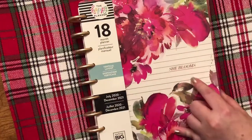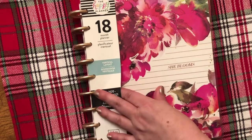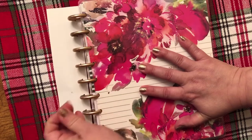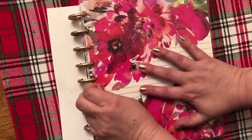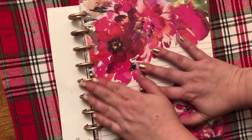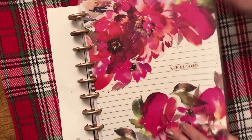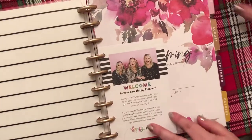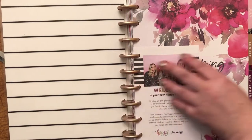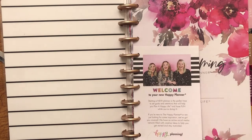This says She Blooms. It has gorgeous rose gold striping on it. And oops, there we go. Get some of that glue sticky stuff off of there. Sometimes they can get a little heavy-handed with that, can't they? But it has a beautiful look. We have these rose gold binders. Here's what the inside looks like. I'm a sucker for black and white stripes, and this gives me Kate Spade vibes. I think I've said that before, not in this video, but definitely does.